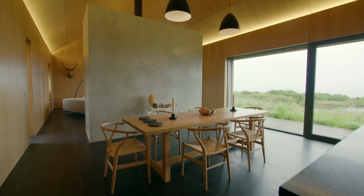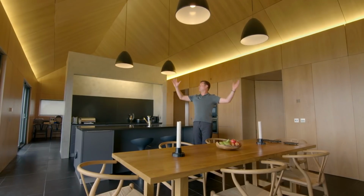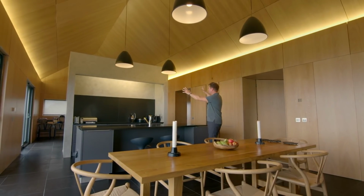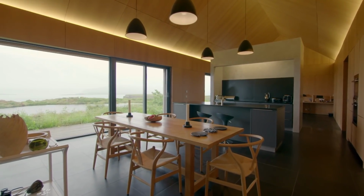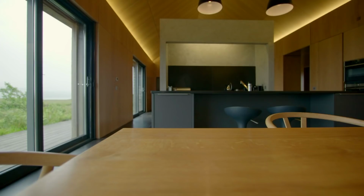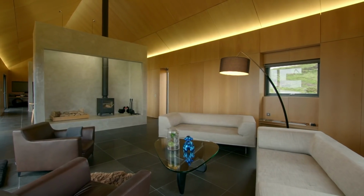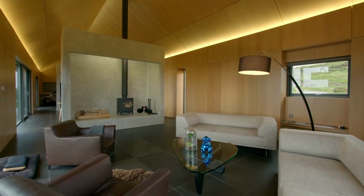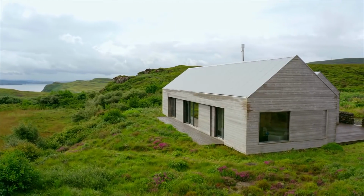It's so long, 20 metres from one end to the other, and it's completely open plan, apart from these two Venetian plastered grey blocks to just give some zone to the big space. This style of building can be dated back to 793 AD, when Norwegian Vikings invaded. The Vikings loved big, long, open-plan buildings designed so everyone could gather together. This inspired the Scots, who took on the same style but called them black houses.